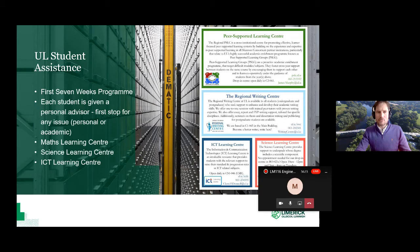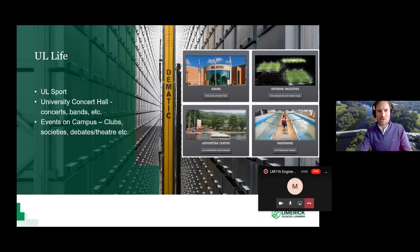There are a number of supports, including the first 7 weeks, which I've described, whereby specific guidance and supports are given to students over their first 7 weeks. There's an advisor system whereby every single student is allocated, typically a lecturer who might be their first stop for any issue, academic or otherwise. And there are maths, science, and information technology and communications learning centers whereby you can drop in or you can make appointments and get supports as required.